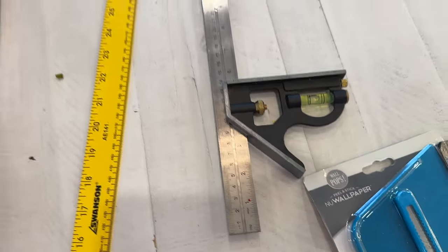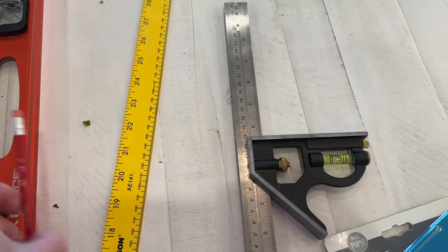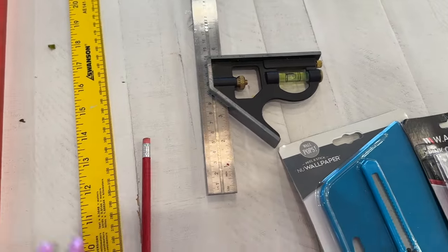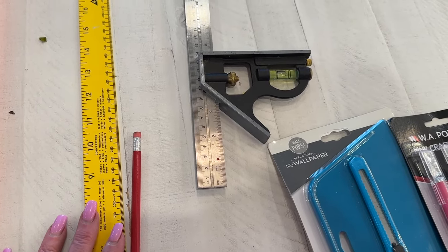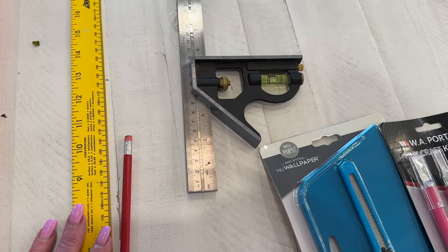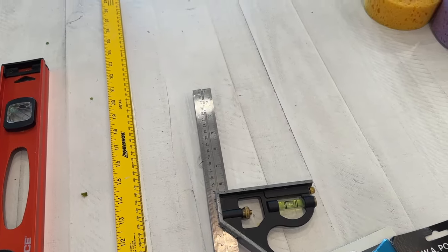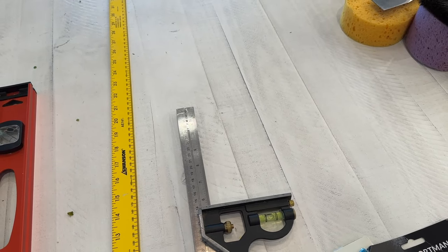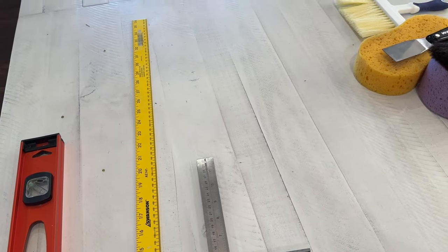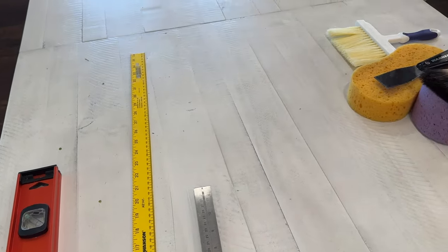The biggest thing is when you're doing especially long vertical lines, let's just say I get off, not even that much, just the littlest bit. If I don't fix that, by the time I keep matching my seams and get around to the other side, depending on the size of the room, the pattern could be that crooked. So you just don't want to do that.